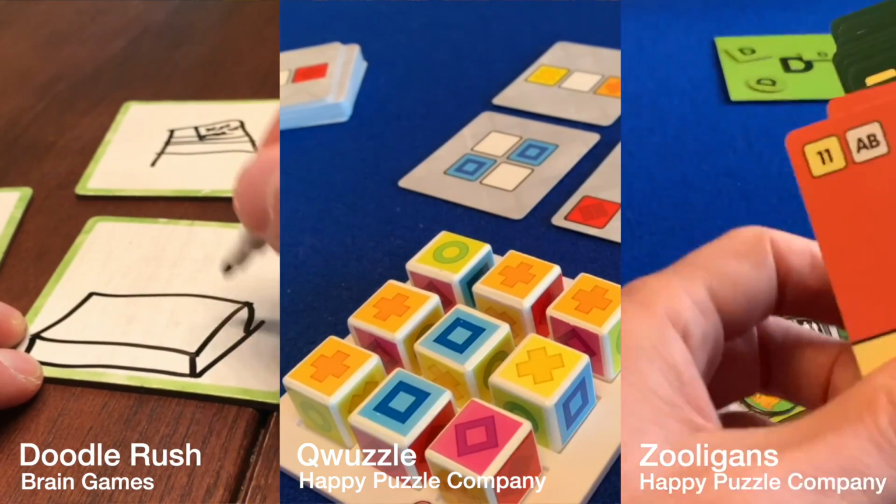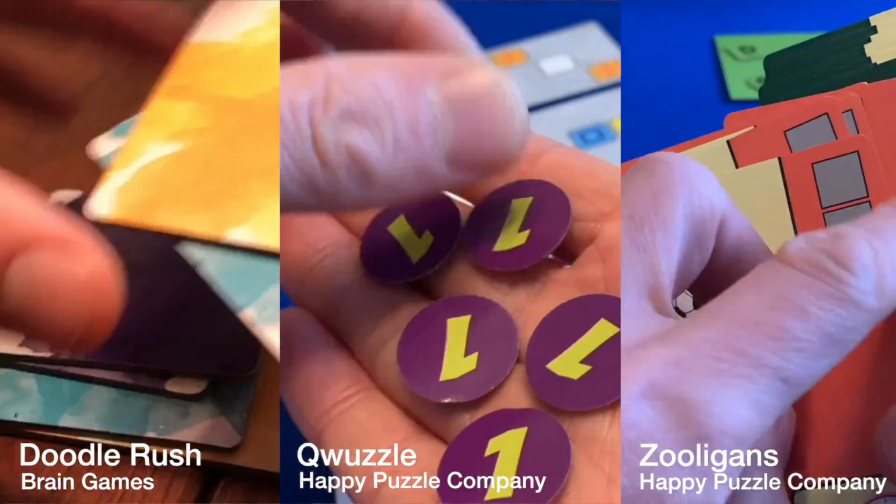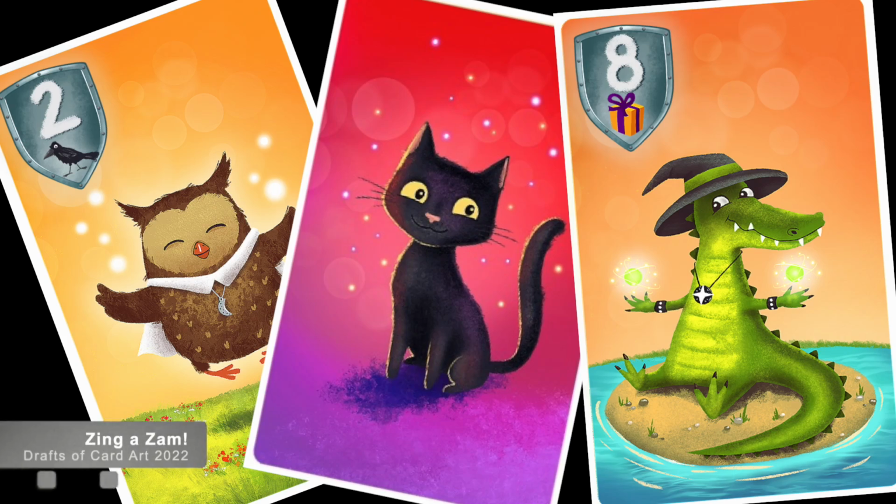My next game, though, is designed specifically for children and families. The game is called Zing-a-Zam, and it's going to be released by Brain Games over the coming months. This is a mock-up of the box cover. It could still totally change, of course, so keep an eye out for it. The brief was simple, a card game for children aged 6 and up. I really enjoyed the challenge, and I looked to games from companies like Haba, Gamewright and Blue Orange for inspiration.